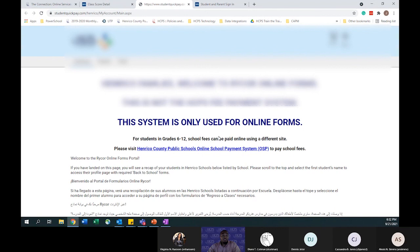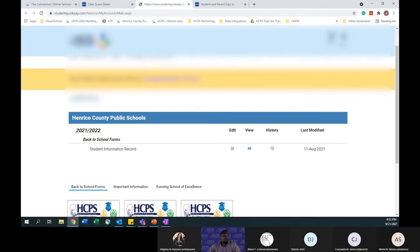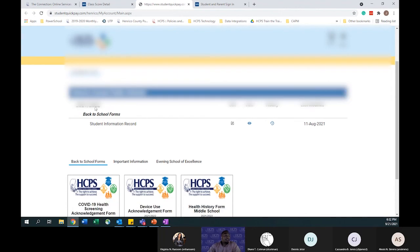Well, when you have multiple students attached to your profile in Rycor or attached to your parent portal account, you actually have to click on the student name at the top here. So I'm going to click on one student, and this puts you on the actual forms page. These are completed forms, as we looked at in the previous overview.